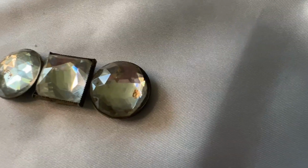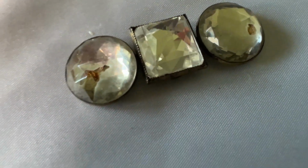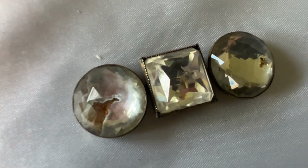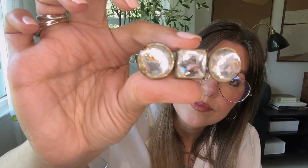You know, even with the little flaw on this stone, guys, people love these and they collect them, and they are fabulous with the smallest amount of blemish. I personally would not mind. I mean, look how that is just sparkling.